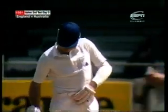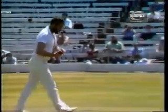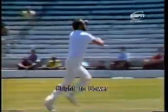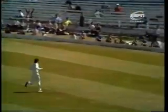Same treatment. And same result. I can do it once, I can do it twice, says Jeff Boycott. I don't think Jeff Lawson really believed him. Well, it's gone with the tide, with the spin, and that's 6 runs to David Gower.